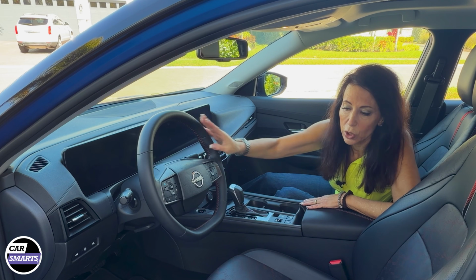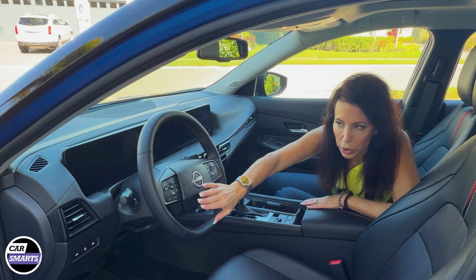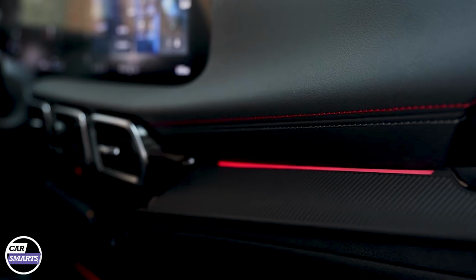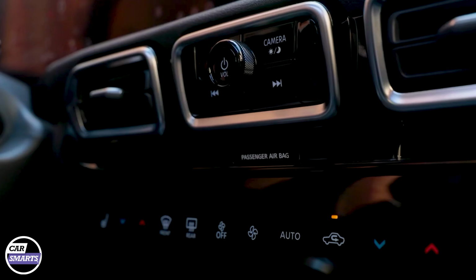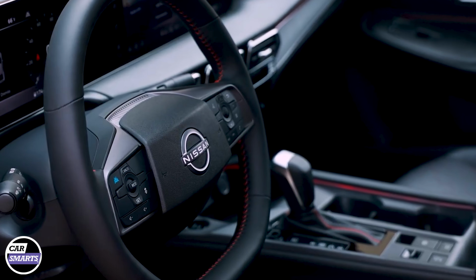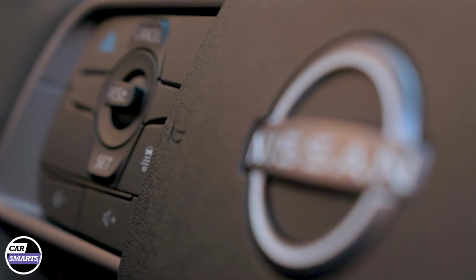You'll also note that the steering wheel is flat bottom, which makes it easier to get in and out of the vehicle. Controls are the same as what you would see typically on a Nissan product. You've got your safety as well as your cruise control and audio on the one side, and then all the other controls would be here for all the screens in the center in front of you. Overall, big improvement, nice clean screens, kind of small vents, but they do push out a good amount of air.